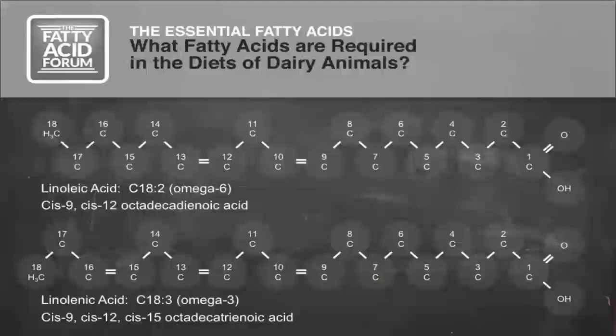So at the top is the chemical structure of linoleic acid. Capital C here in C18:2 refers to the carbon atom, and there are 18 carbon atoms in the chemical structure of linoleic acid, and they are numbered 1 through 18. All of the carbons are connected by a single bond, with two exceptions. There's a double bond that connects the 9th and 10th carbon here, and again between the 12th and 13th carbon. In the 18:2 terminology, the 18 refers to the 18 carbons, and the 2 refers to these two double bonds.